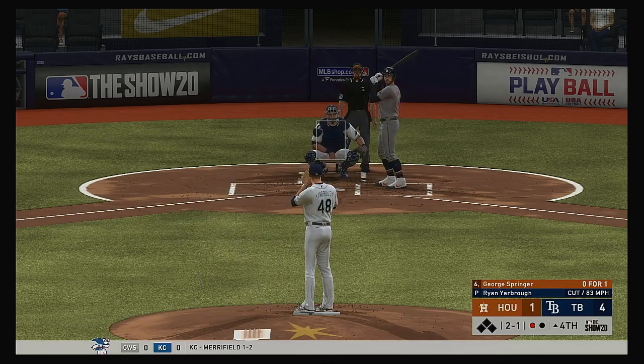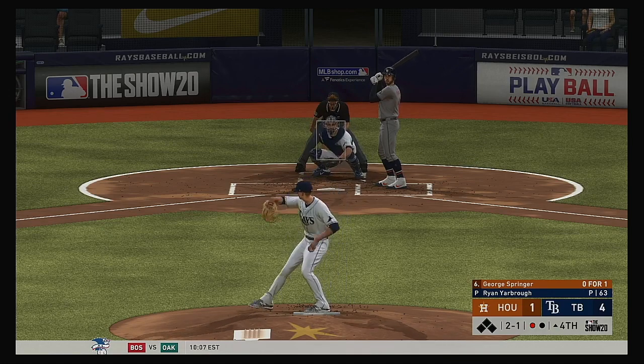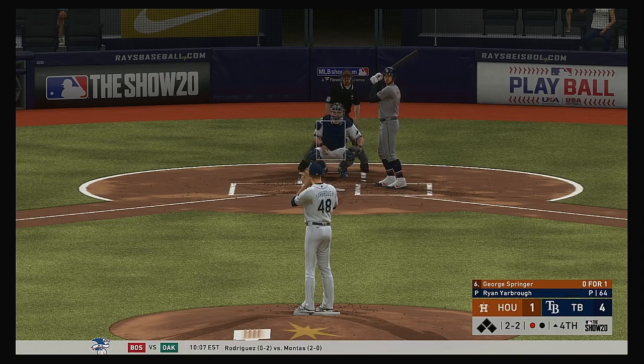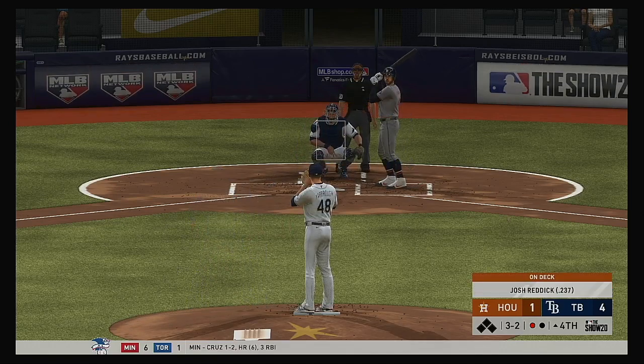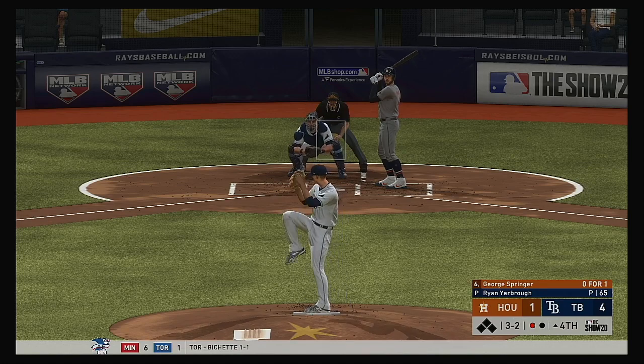And he lays off this one down and in for ball two. Two and two. You have to find a way to lay off that low sinker. There is just no way to do any damage. You're just looking at either a bruised shin or a ground out to the left side. And a full count to George Springer. It's 3-2.